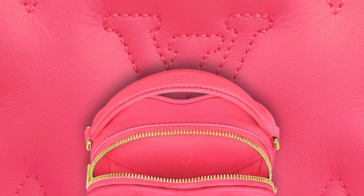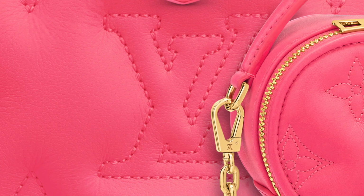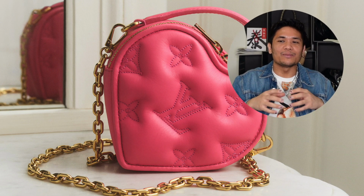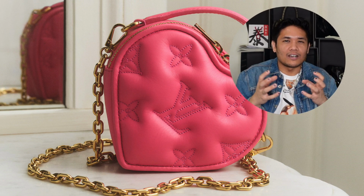When it comes to the Louis Vuitton bag, I do love that little detail of the quilted embroidered leather. I think it's very cute. I think it makes sense for it to be on this very cute, cheerful bag to make it just a little bit more puffy, more soft, more friendly.